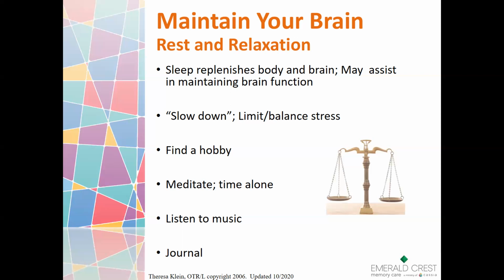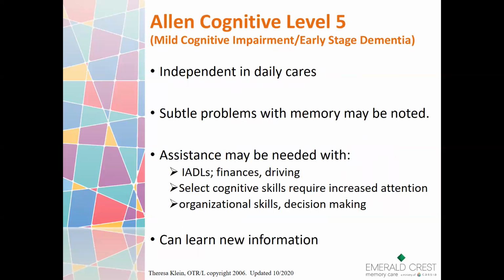Slow down, like I mentioned before, with keeping busy, finding a hobby. Some people like to meditate, journal, just take some time to yourself, where things are just quiet and you're not being interrupted by other things. Find what you find relaxing. Listening to music, going for a walk in nature, all of those things can help your brain settle a little bit, because settling is important too. So there are a lot of things that we can do, if we are not showing signs of dementia, to maintain our healthy brain.